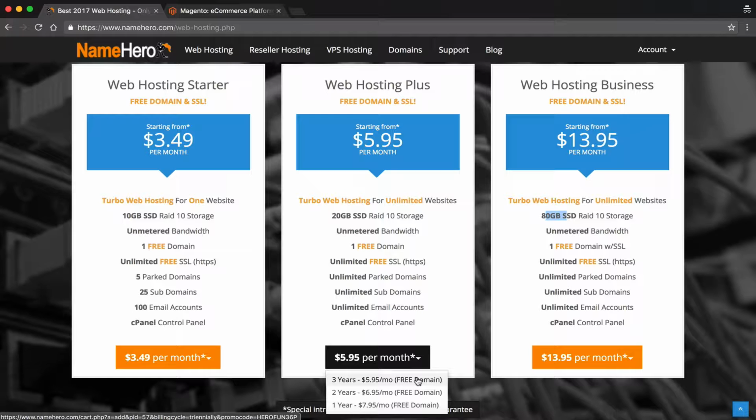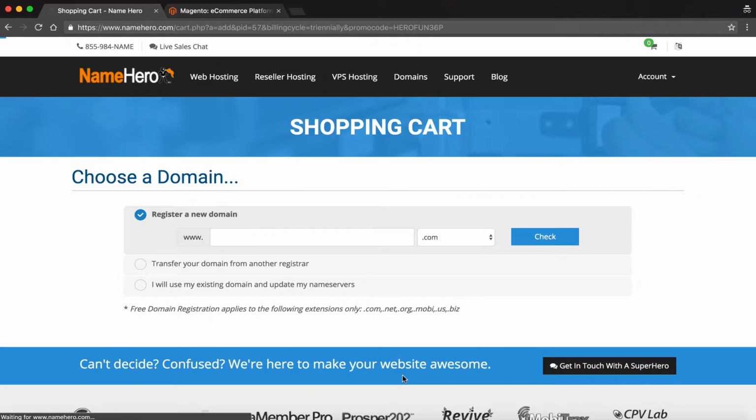And of course, if you need to upgrade in a year or 2 years or maybe even 6 months, we'll apply what you've already paid to your new account. So that's right there a benefit in itself. So I'm going to go ahead and select the 3 years, and I'm going to walk you through the setup step by step.